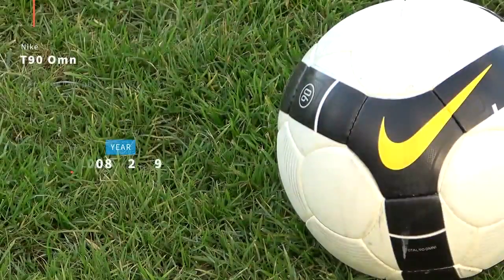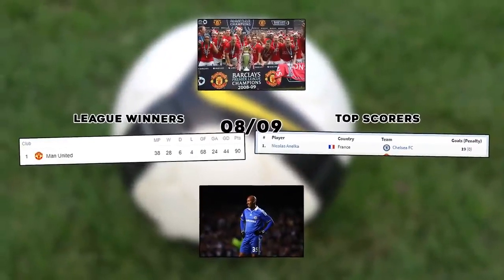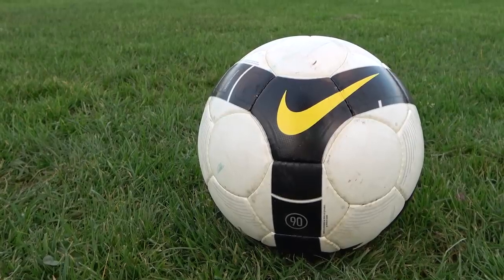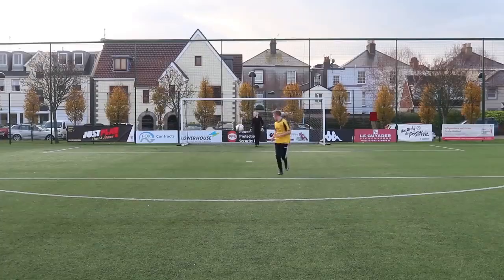The absolutely elite level of football slightly tailed off then with the Omni. It's not quite remembered at the same level. I remember my uncle absolutely rifling mine about half a mile across Jersey with an overhead kick over our garden fence. As far as traumatizing childhood experiences with my uncle get, though, it could be worse.